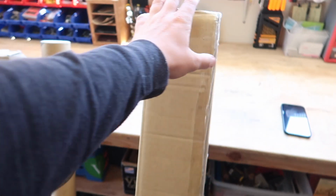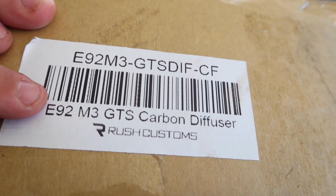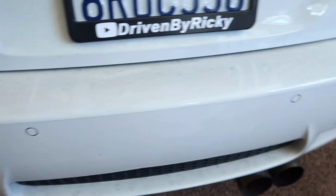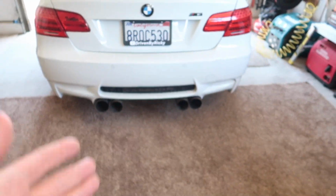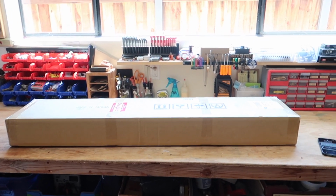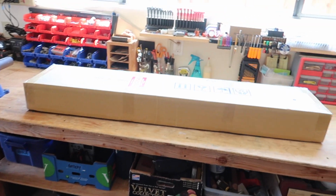And then this right here, if we go up to the top, E92 M3 GTS carbon diffuser. So we're gonna unbox that right now and clean up this, if it would focus. It's so dirty it won't even focus. There it goes. It's filthy. So clean up this and install it, and hopefully it looks good. So let's find out. All right, for some reason I love these transitions, so let's get this thing unboxed real quick.